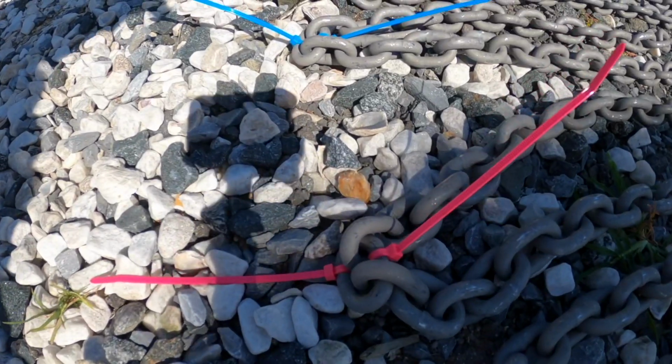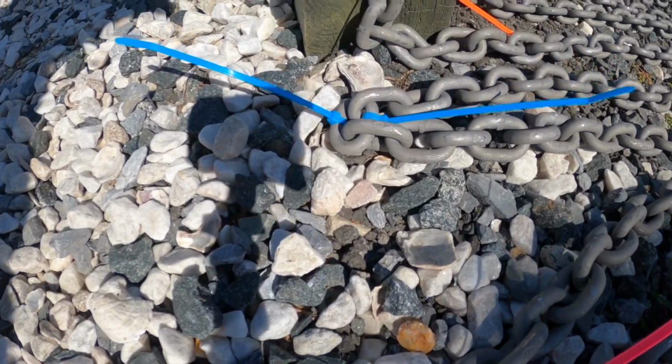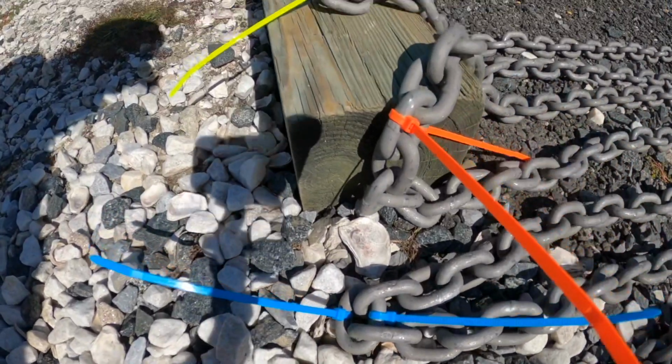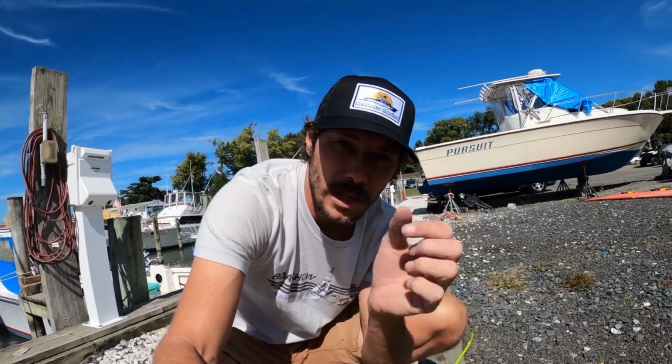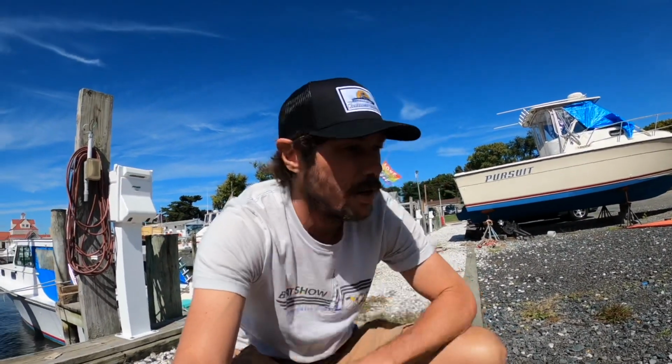So that's it, there you are. You can see we've tagged these bad boys. Now I'm just going to clip the ends off and then rotate them inwards so that the gypsy doesn't break them. And then we can load it on the boat.